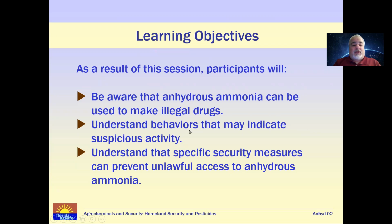So it's very important. Understanding behaviors that may indicate suspicious activities. Understand that specific security measures can prevent unlawful access to anhydrous ammonia. So this is focused on understanding and realizing that if you keep anhydrous ammonia as a refrigerant, a fertilizer, or any other purpose, you need to be aware that you are a potential target for illegal activity, and you've got to do something about it. And that should be part of your risk management plan.